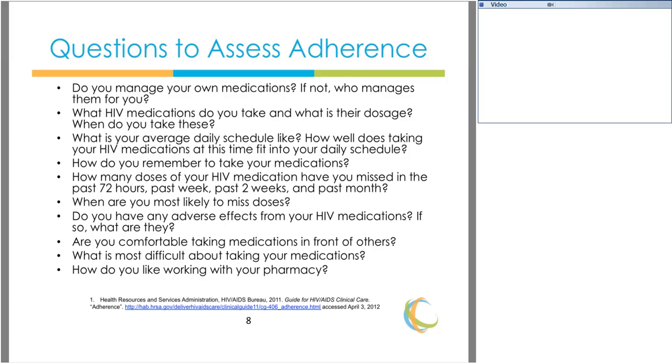Prospective questions are also really important when assessing adherence or when assessing the potential for a patient to be adherent to a regimen. So asking questions like, when are you most likely to miss doses? Or what are some barriers to adherence that you might have in your life right now? What is your work schedule like? What is your home life like? Try to anticipate some of those barriers so that you can bypass them in initiating your therapy.